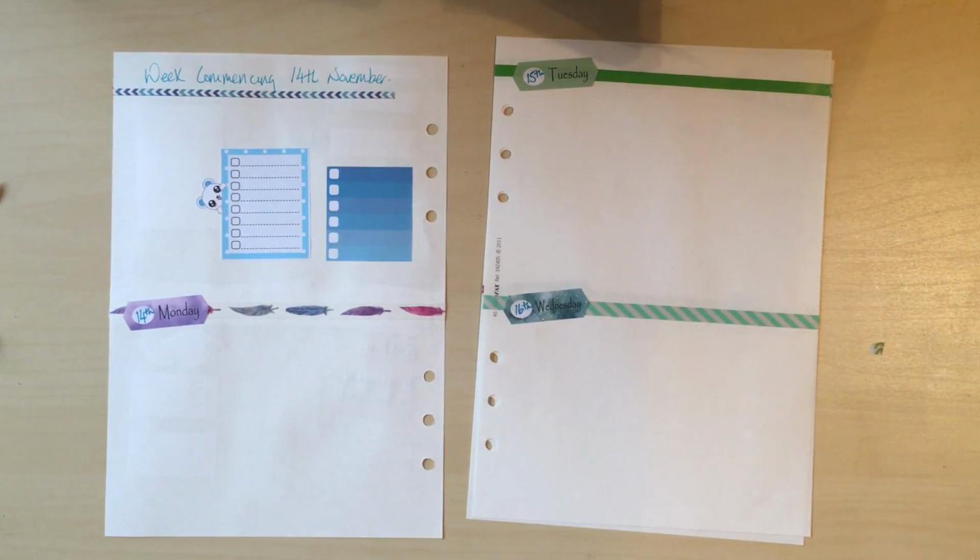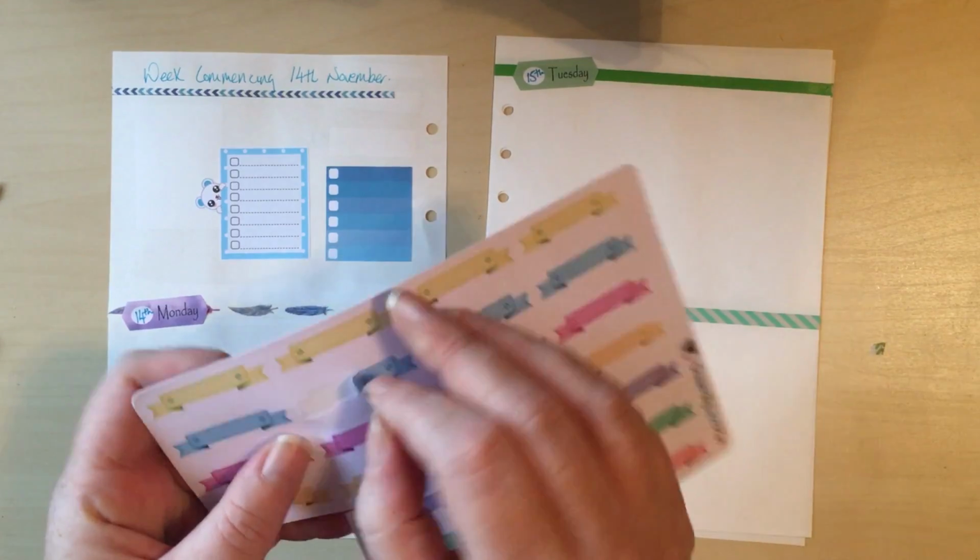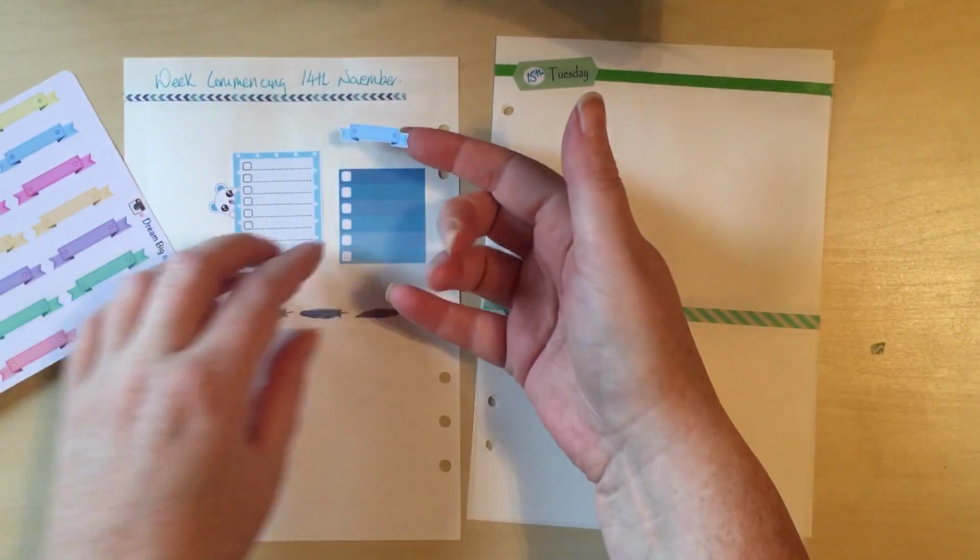And I may not have left myself room for the habit tracker this week. So I shall maybe just leave that just now and come back to it throughout the week if I decide that I have other things that I need to be putting there. But I will get in some headers for that. And I have these ones from Dream Big and Plan, which I quite like. They're quite pretty.